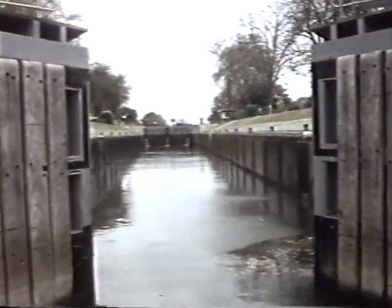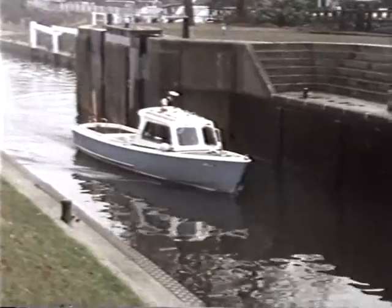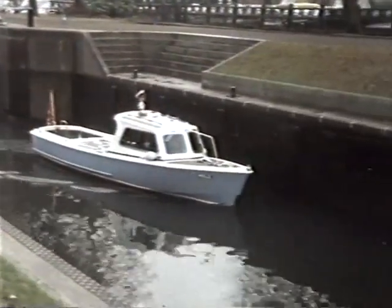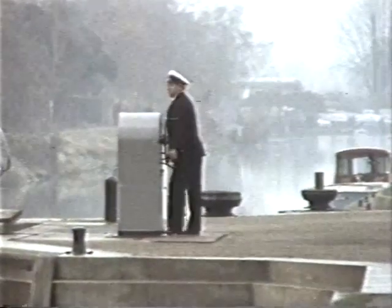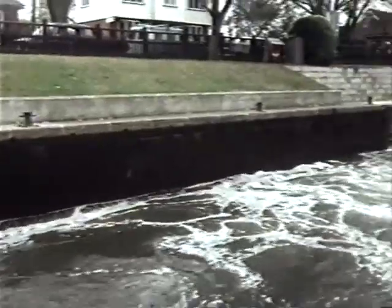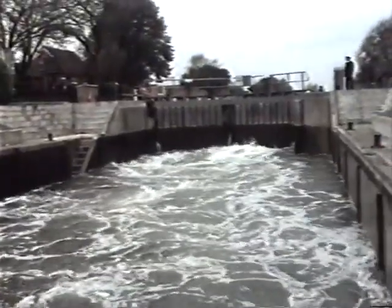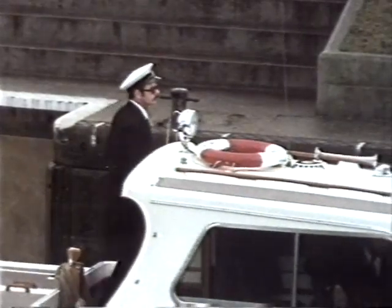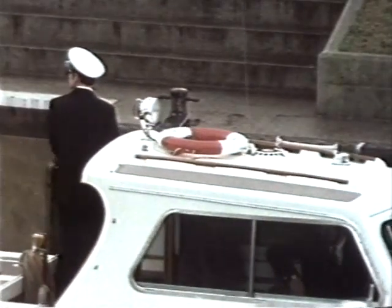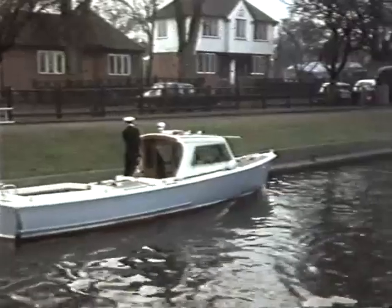A lock has two sets of gates. Once inside the lock, the downstream gates are closed. Water is let in through the upstream gate, raising the level in the lock to the height of the water upstream. When the two levels are equal, the upstream gates can be opened. Going up a lock is just like going up a step.